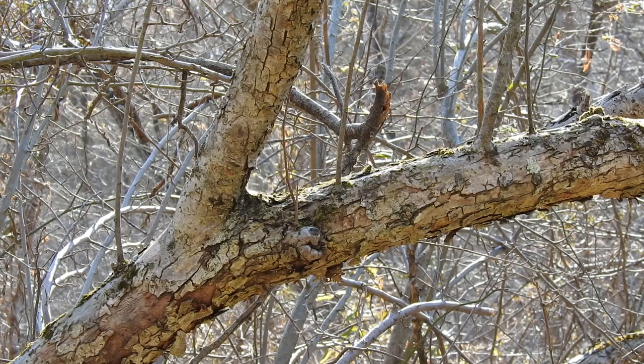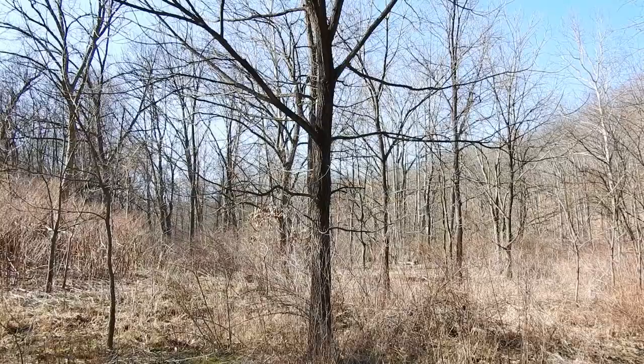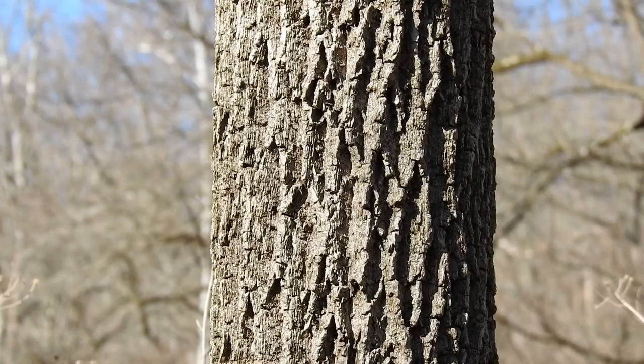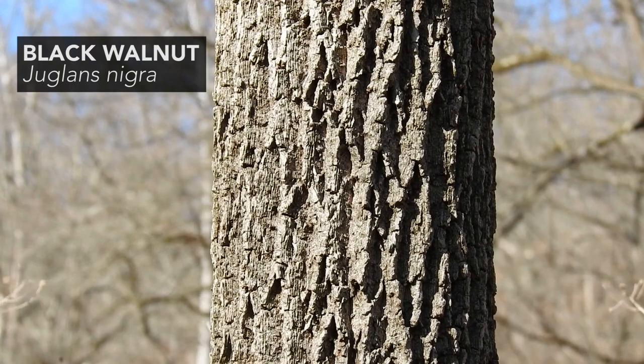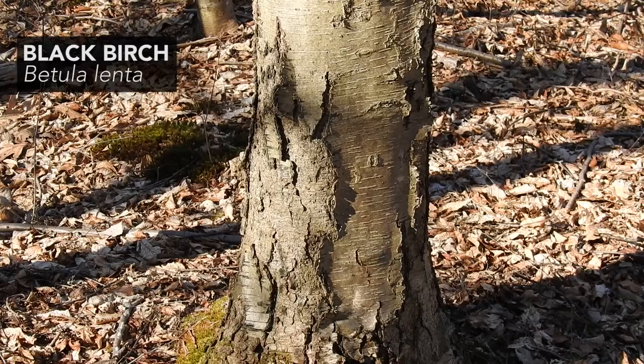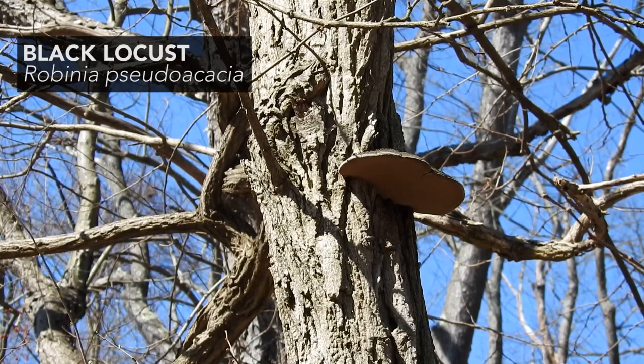So I mentioned that this was an old homestead area, and there are signs that this area was developed more recently compared to the floodplain area. You could just tell there are a bunch of pioneer species around here. These are the species that tend to come up after an area has been cleared, and they take advantage of scarce resources, and they grow quite rapidly. So I'm seeing some black walnut trees, I'm seeing some black birch trees, I'm seeing some black locust trees, and of course I'm seeing these apple trees, which were probably planted here within the past century.